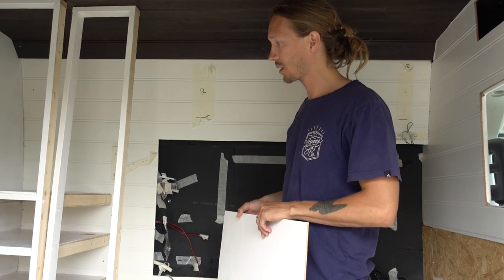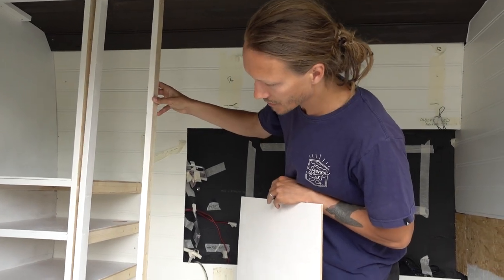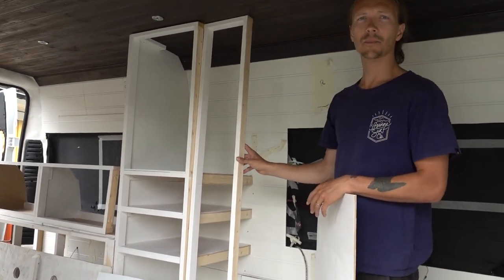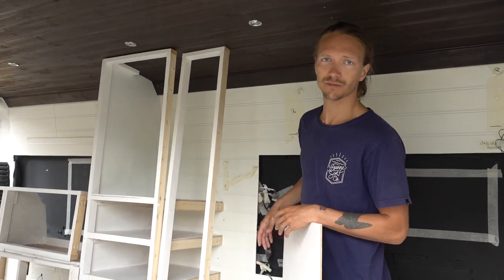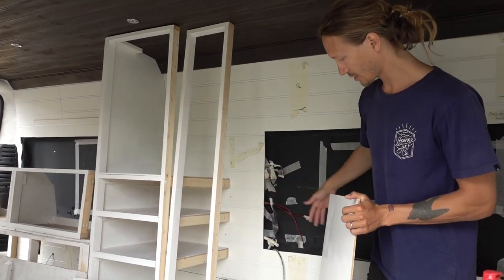Back to the cabinet building. As you can see, some things have happened over the last couple hours. Sophia painted it, and I made the frame for the next one, which is going to be like a cupboard. This is where we're going to store cans, wine, food mostly, because this will be right next to where the kitchen starts.